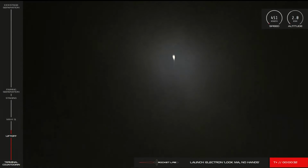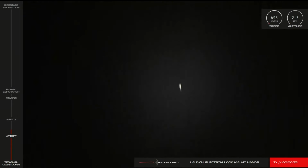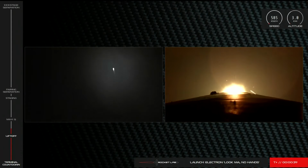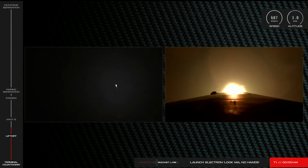And we're off the pad for our 8th Electron launch. Soon we'll be approaching the point of the flight where the forces against the rocket are at their peak, otherwise known as max Q, or maximum aerodynamic pressure. Let's listen in for that call. HV battery discharge nominal.